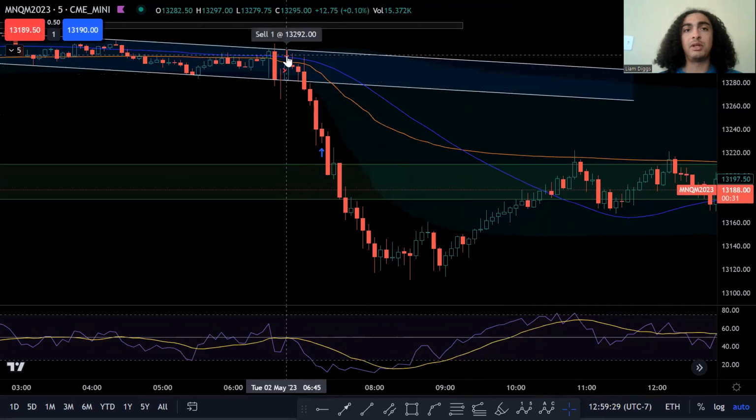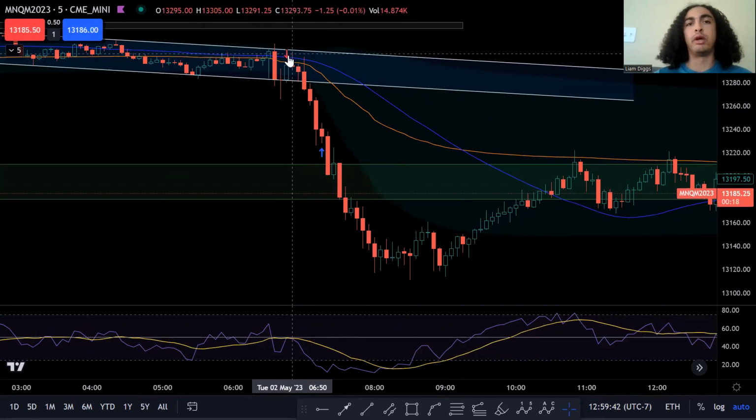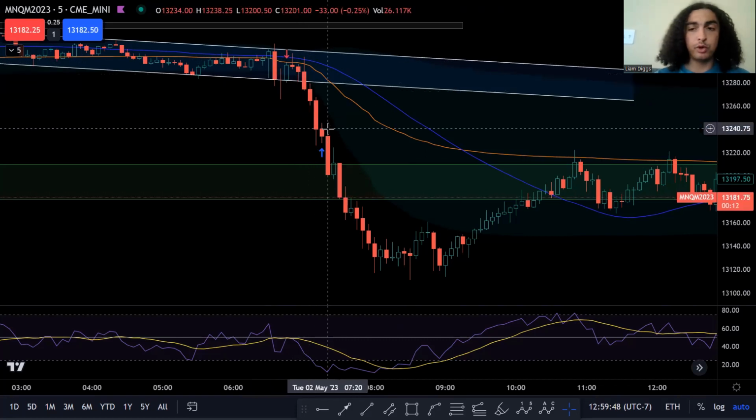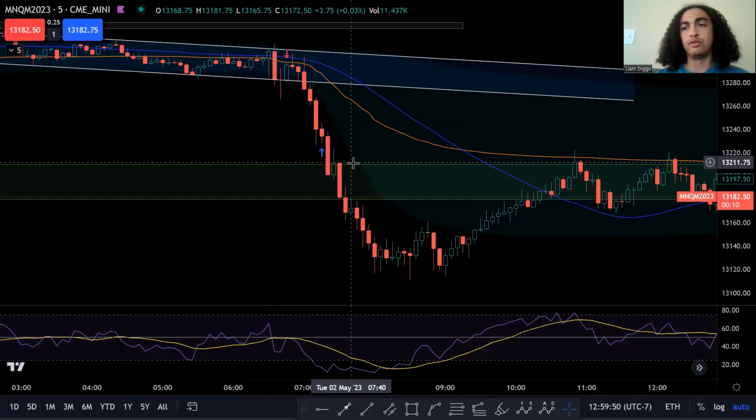I got my entry. Entry could have been a little better. I got in at 292. Should have set it a little bit higher, maybe closer to about 13,300. Would have been a slightly better entry. You can see the next candle, we wick up slightly above the 50-day moving average before you see the breakdown. Now, unfortunately, I didn't take the whole move down to 13,211, where I originally had my take profit.